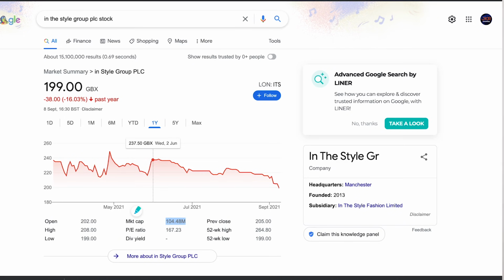And number one is In The Style Group. This is a new stock on the stock market and it has caught my eye, and I'm very, very interested in this company. It came onto the stock market on March the 15th. Since then it's had a pretty bumpy ride after its IPO, and you can see here it's down 16% at the moment.